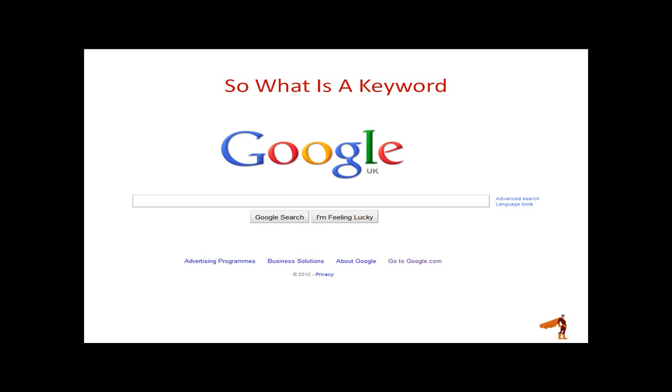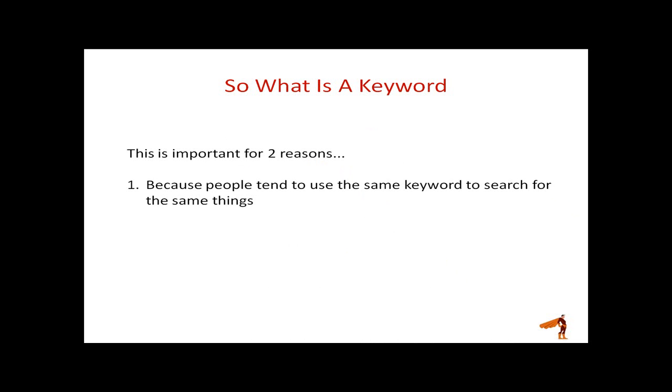Now, a keyword is important to your business website for two reasons. One, because people tend to use the same keyword to search for the same things. So the more people who use a particular keyword, the more valuable that keyword could be if your website could come up on Google's first page when people use it.